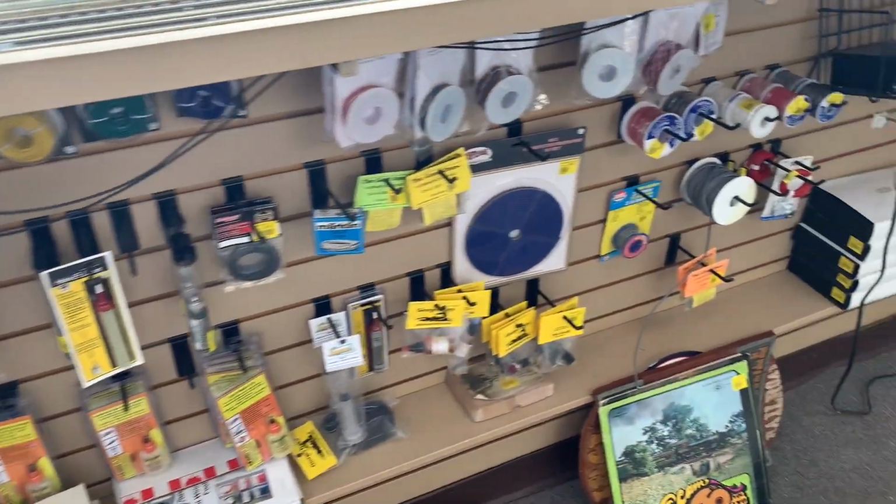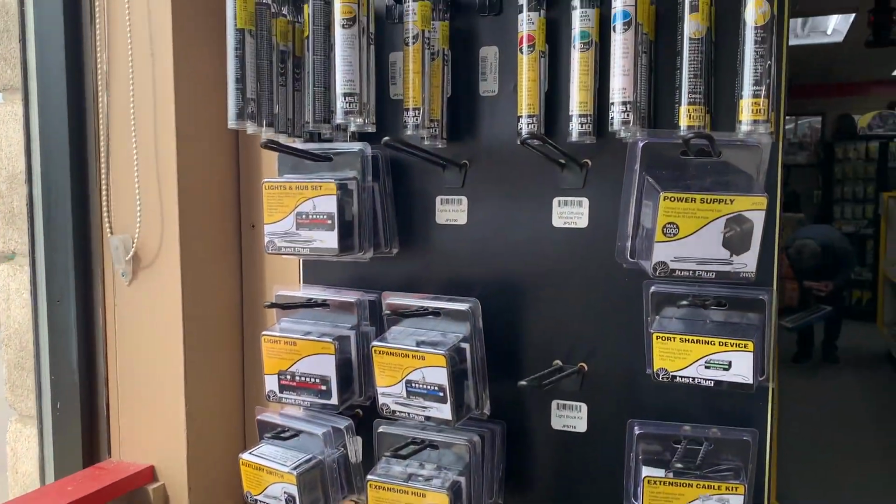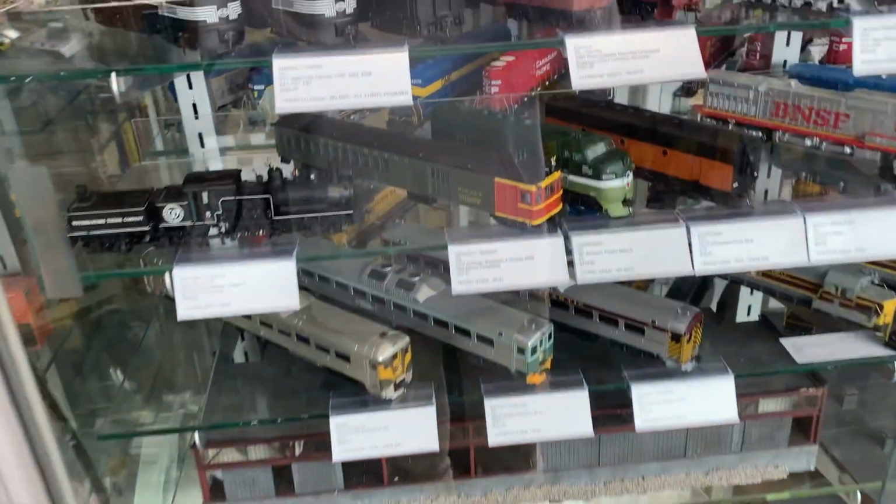And over to the left here near the windowsill, you can see a bunch of wiring, a bunch of stuff to maintain your track, to maintain your locomotives, oil and all that stuff. And we've got a bunch of lighting systems by Woodland Scenics here, some Tidy Track.